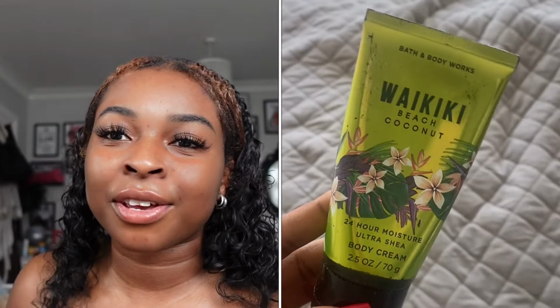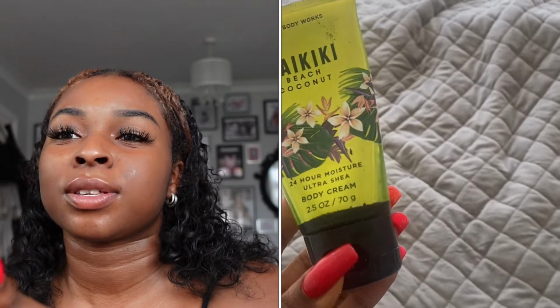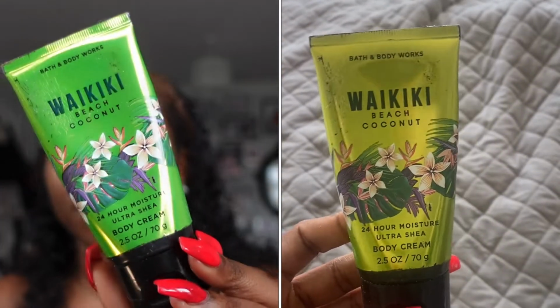And we're going to go straight into hand cream. It's always good to have a nice hand cream. I'm just using this one from Body Works, the Waikiki Beach Coconut one.